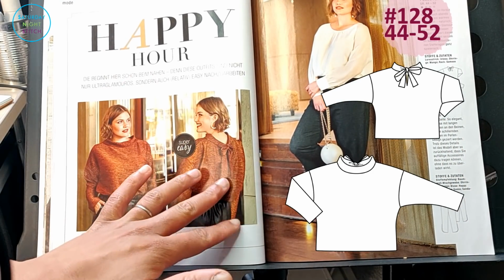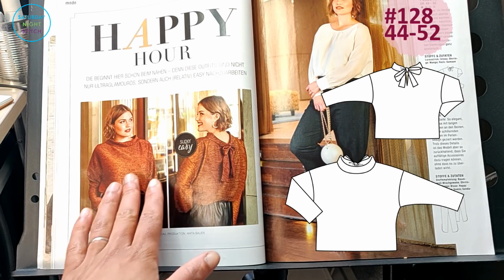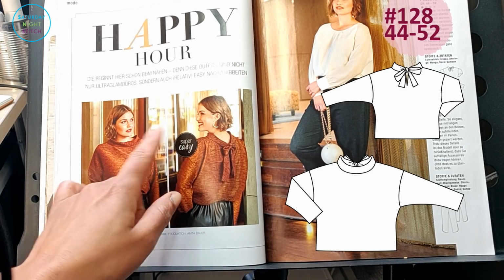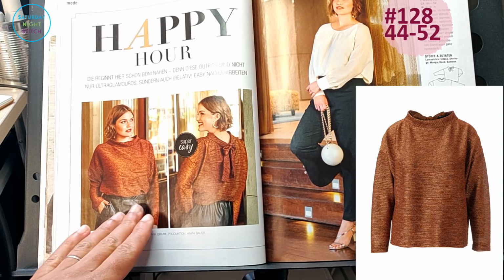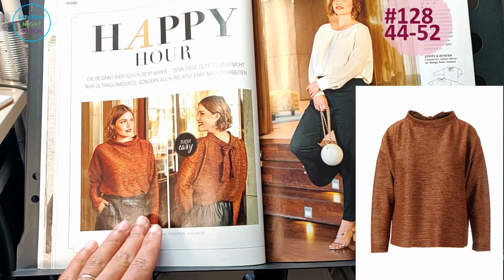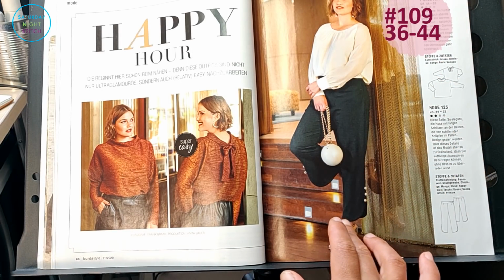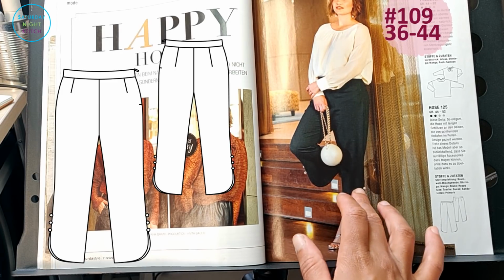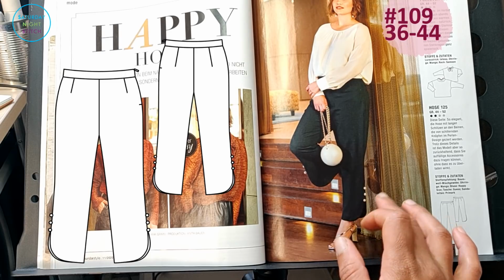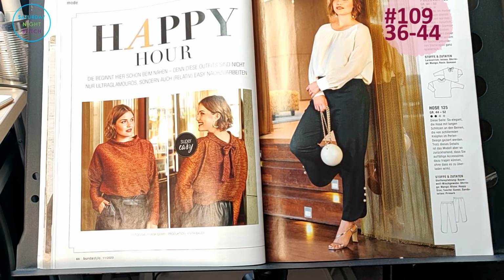Okay, and then we move on to the extended plus size section, and we start off with a 60s style funnel neck top here with a tie at the back. And I thought that was a really nice look, very strong to start off with, and it's a super easy pattern. And then over here we've got a pair of trousers with a very interesting detail at the side. So it's got a curved hem that goes up, and then you've got some buttons here, and they've gone with pearl buttons. I thought that's a great idea, something to definitely try out.